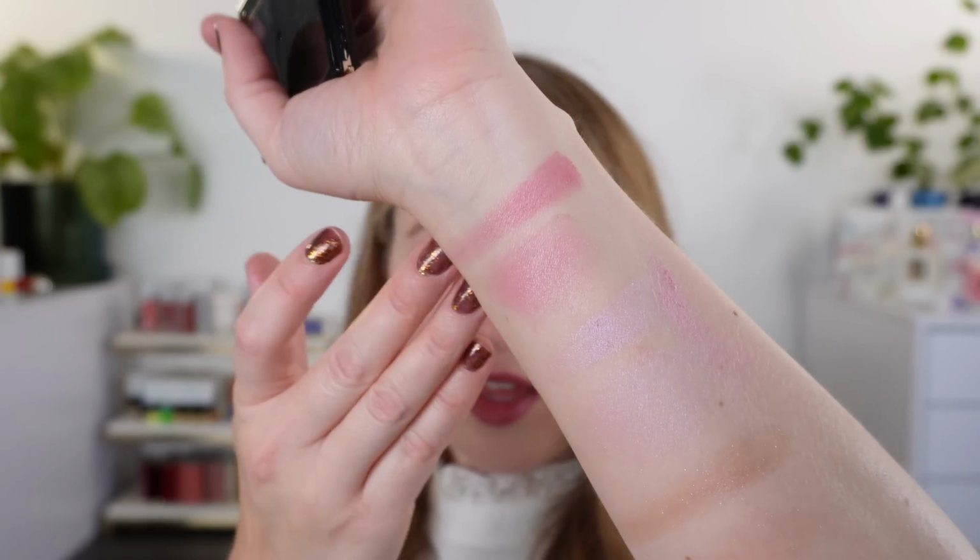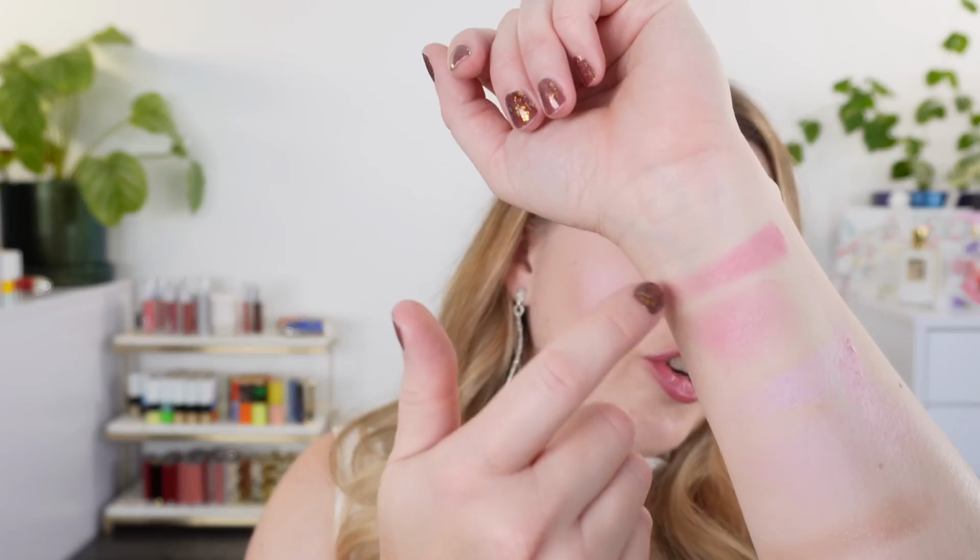So I would have to say that the Addiction are just slightly firmer product overall compared to the SUQQU. The SUQQU is a little bit creamier, a little bit softer, but they do have a very similar texture on the skin. They both really melt in and last all day, and you can see that in the wear test there. Let's go ahead and take a look at the eyeshadows.